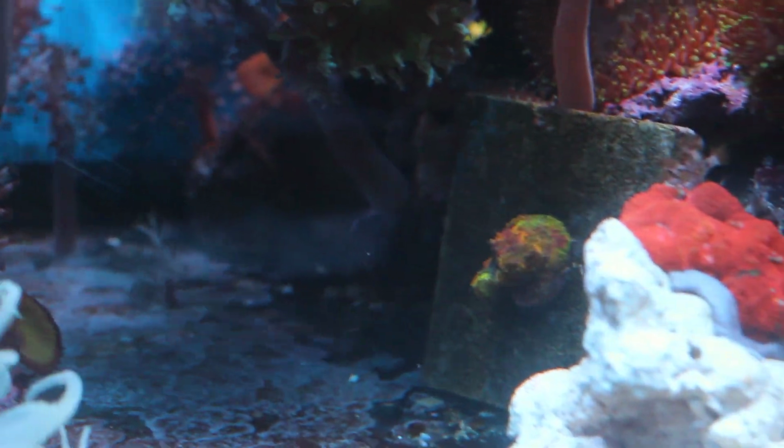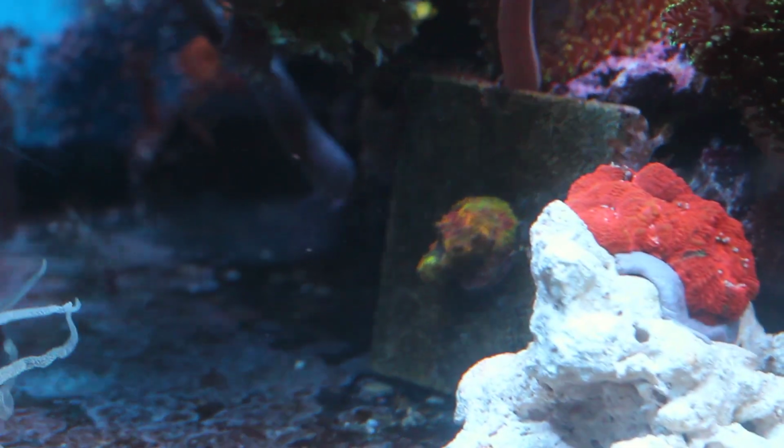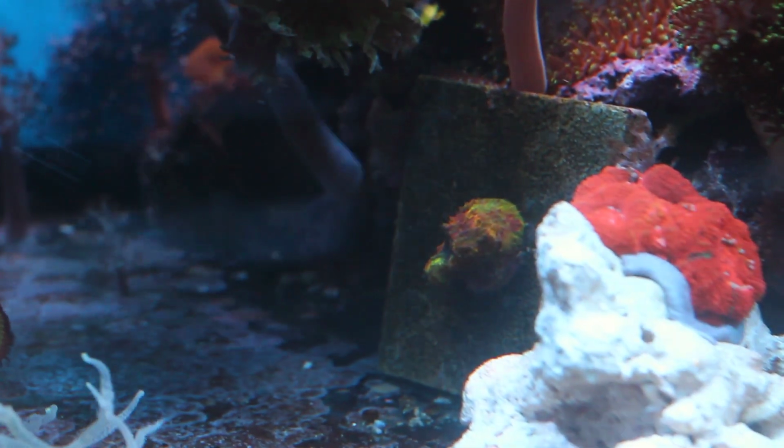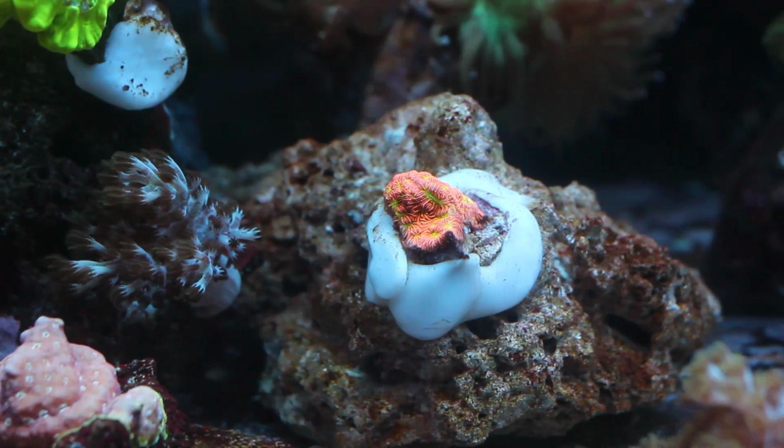This rainbow chalice is another new piece, which I had no intentions of adding anytime soon to the tank. I had some issues in my frag tank and I was scared I was going to lose it, so I ended up moving it here. Other than the fact it lost some red, it's looking pretty good.